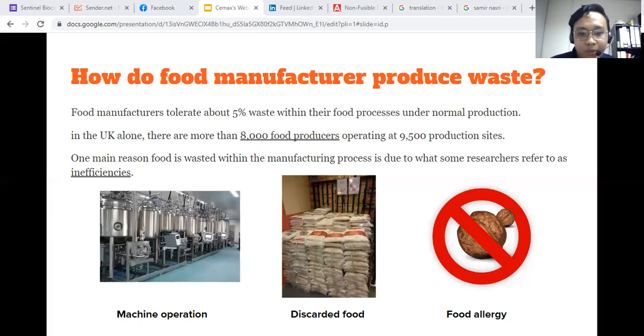A manufacturer producing something sometimes associated with food allergy, like breakfast cereal with nuts, may want to switch the line to produce a cereal without nuts. The production line must be run for a significant time with the new product before it is actually nut-free for consumers with food allergy to consume or to spend their money on it.